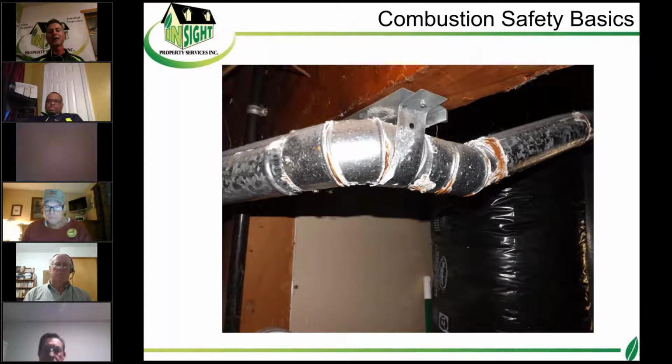When we have condensation in the vent connectors, that means the exhaust gases are cooling down, the moisture is condensing, and that acidic condensate is then eating up the joints. So solutions to this could be taking all the single wall out of there and replacing it with double wall vent connectors.